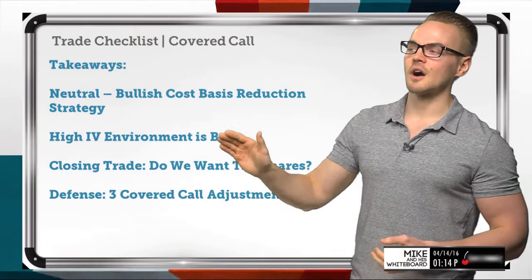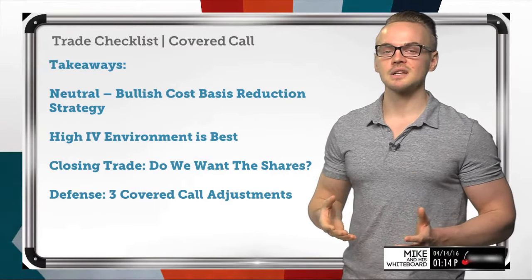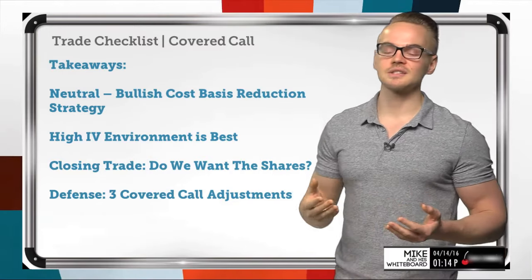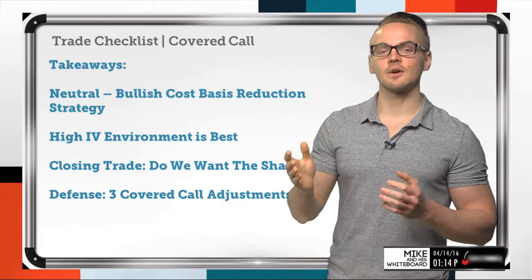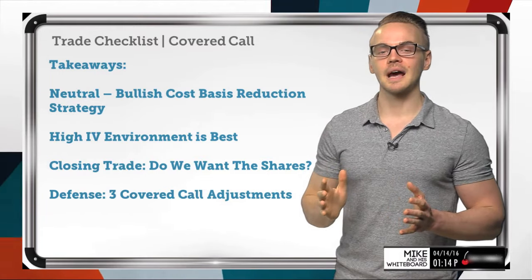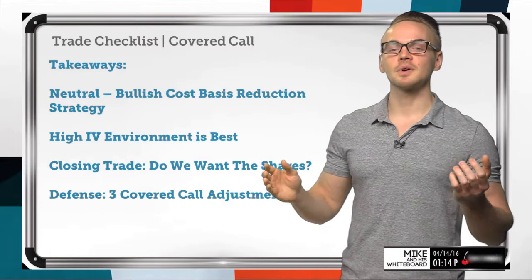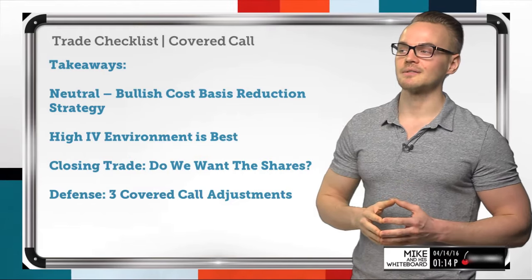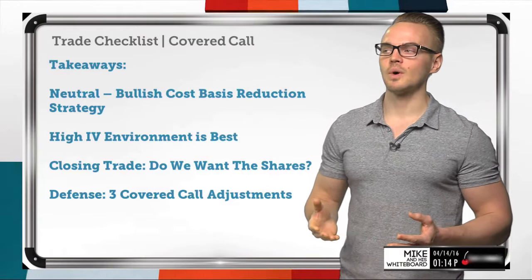But since we are already long shares here, we are going to be focusing mainly on that cost basis reduction aspect of it. A high IV environment is best, just like all the other situations where we're selling an option, and that's not only because we can collect more from that option, but also because we can move it further away and give our shares much more room to the upside to profit from when we're in a higher IV environment.